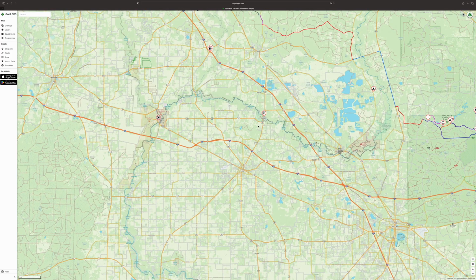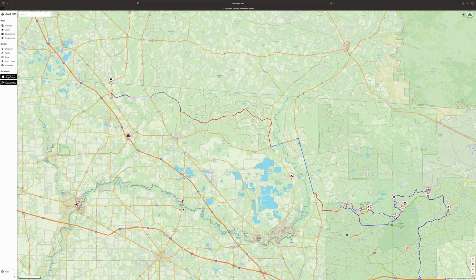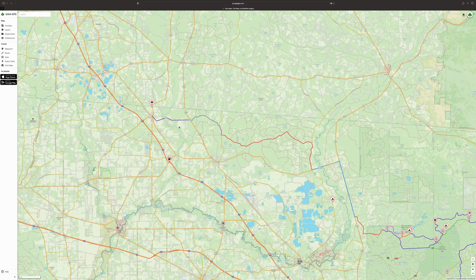As a function of Gaia GPS, when you go to sit down on a computer and you click route to click out a route along the map, or in the wild, you go to record a track of where you've been, Gaia GPS will select a different color for that track at random. I can demonstrate this for you here real quick.